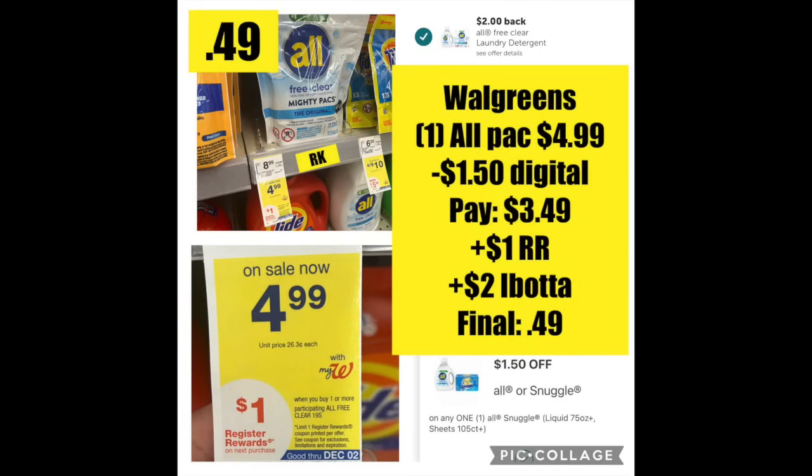One piece of news I want to talk about is that IBOTTA has a $2 rebate for all, either the liquid or the packs. If you did this deal earlier in the week, without a coupon, it would be $1.99, and then with the coupon, it would probably be like 99 cents, or if you have the $1.50 digital, 49 cents. Do the deal however you want, but IBOTTA, little rebate for you.